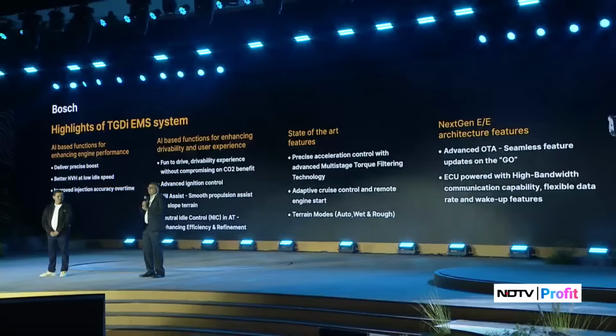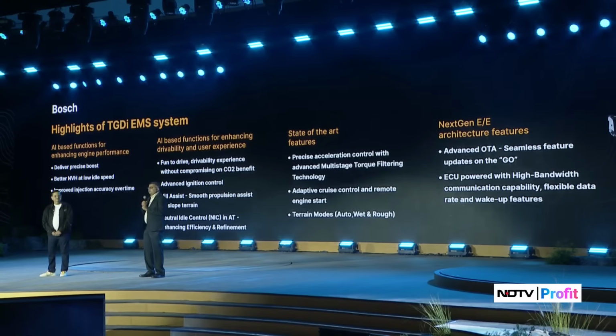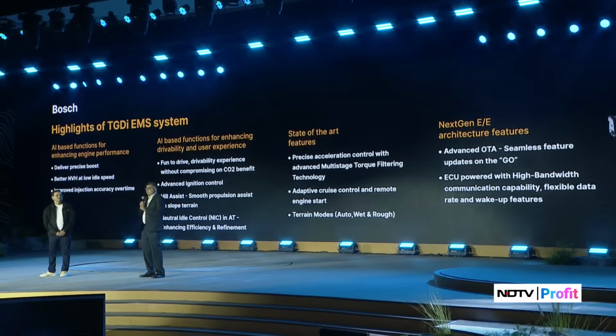And lastly, the EMS is powered with the next generation EE architecture features, over-the-air updates on the go, enabling rapid deployment of new features seamlessly, a transceiver capable of flexible data rate and high bandwidth, supporting advanced prognostics and connected features, and wake-up features supporting comfort functions, for instance, remote engine start for preheating, defrosting windows, etc.